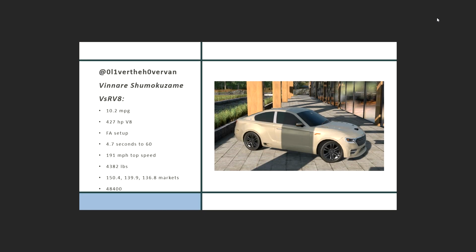All right, we got the Venari Schumann Makazi. I can't say that. The VS RV8. We got 10.2 mpg, 427 horsepower V8, front engine all-wheel drive, 4.7 seconds to 60, 191 mile an hour top speed, and 4,382 as far as the weight goes. Our market scores are pretty high here with 150.4, 139.9, and 136.8, and it's costing us about 48,400.